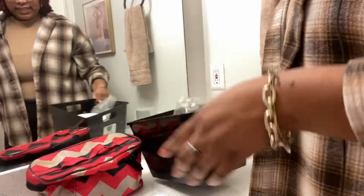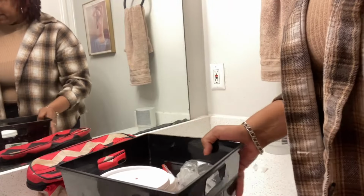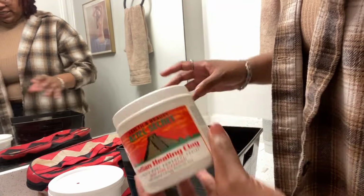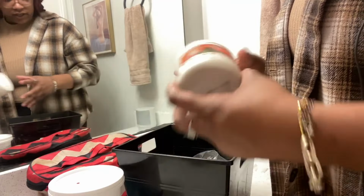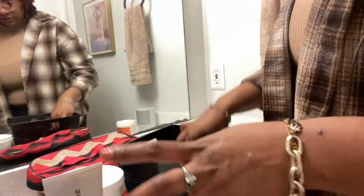Okay, the last area is this bin. This is just extra stuff that maybe can't fit in my little thing of extras. This is bleach. This is bentonite healing clay. Remember this was super popular. I have not used this in forever and honestly, I can just throw it away because I'm never gonna use this. I have some extra hair dye. This is just when I wanna refresh my color.